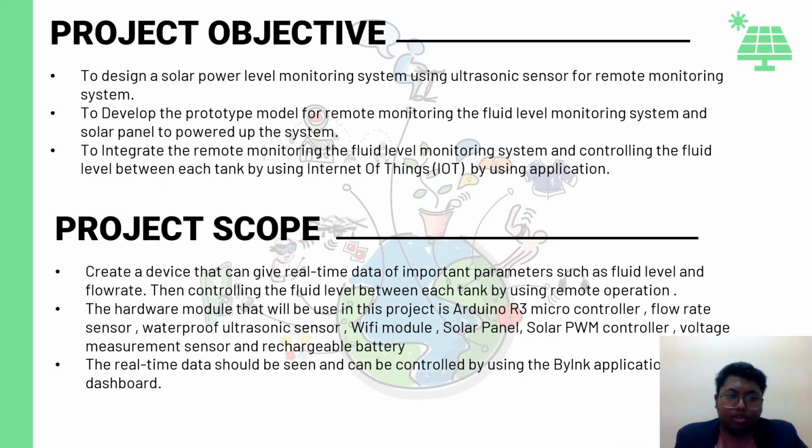We continue to the project objective. For project objective, we have three objectives. The first is to design a solar powered level monitoring system using an ultrasonic sensor for remote monitoring. Second is to develop the prototype model for the remote fluid level monitoring system with a solar panel to power up the system. And for the last is to integrate the remote fluid level monitoring system and control the fluid level between each tank using Internet of Things, IoT, through an application. So for the application, we have an application and software browser to control and monitor the fluid level tank monitoring system.